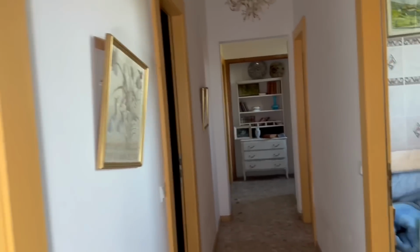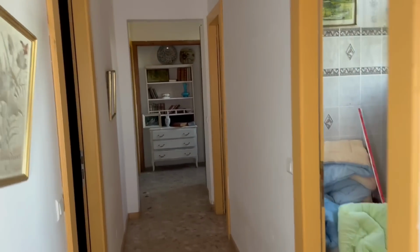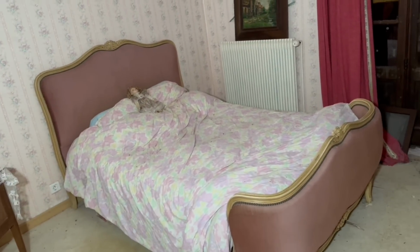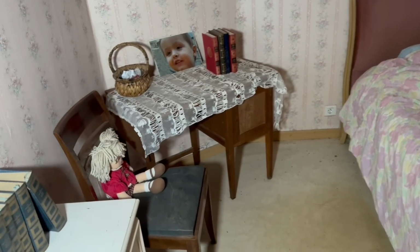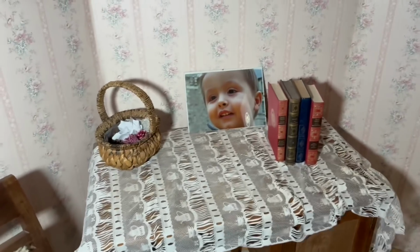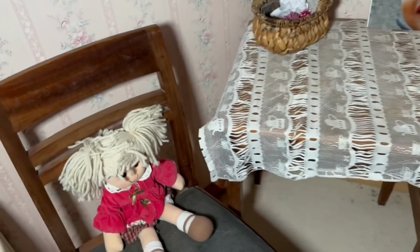Ooh, I've got a definite different feeling in this bit. Look at it in here. Like the madness of the other rooms. This is a bit creepy, actually. Sort of don't like, especially with that boy's face there. Makes me think he's dead.